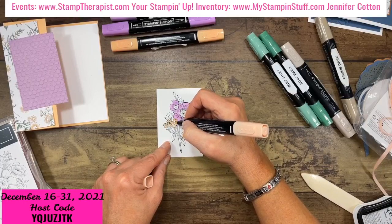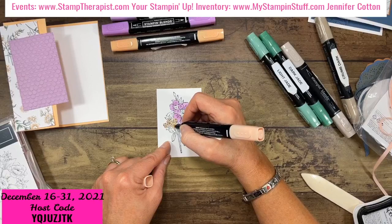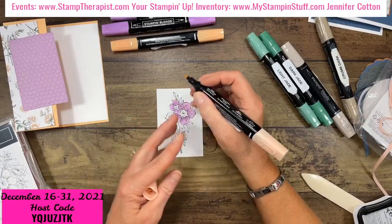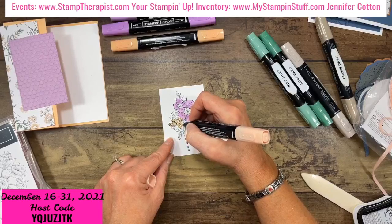You don't have to stick with pale papaya on pale papaya. You can mix and match your colors and layer them. It can get really pretty and detailed. I'm just not good at that.